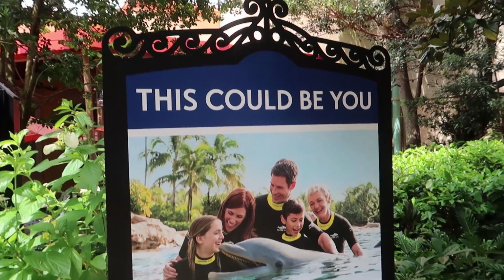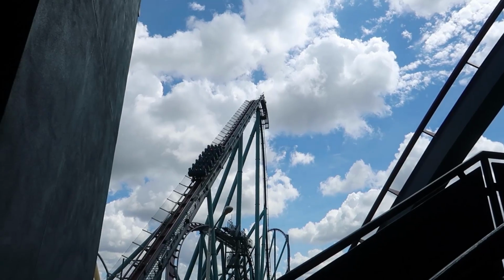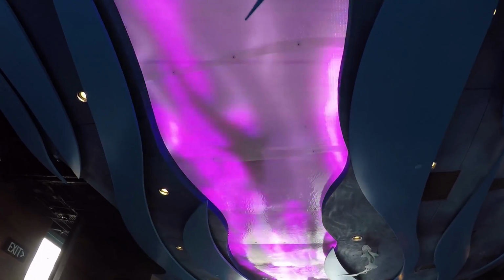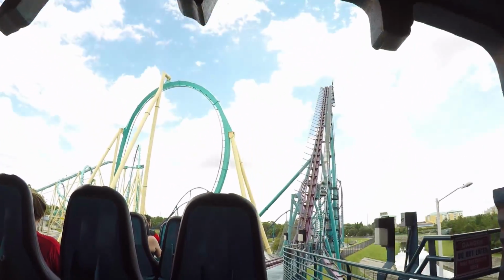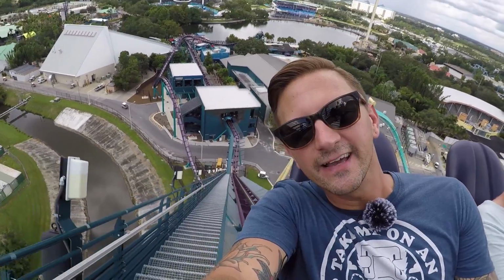According to this sign, I could be a dolphin. It says it's only a 5-minute wait. That's a good sign. That's gonna be us in just a few minutes. Oh, there's the sharks. Ooh, it's a feeding frenzy. I wonder if we'll be able to see any of the Infinity Falls construction from the top. We're heading up. I like this view.